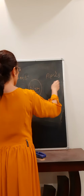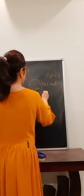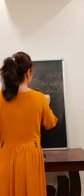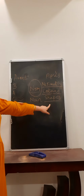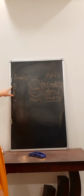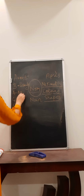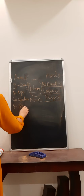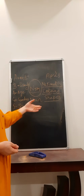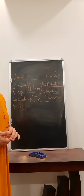And here what comes after the noun? That is nationality, colors, and shapes. Shapes or forms, right? Nationality, colors, and shapes always come after the noun. And in bags we have B for beauty, A indicates age, G for goodness, and S for size, right? Nationality, you understood, if we are saying he is an Indian boy, then we say le garçon indien.